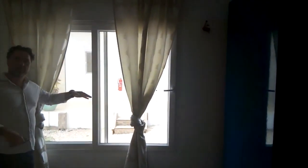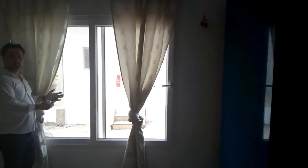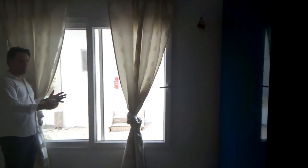This is the master bedroom. Watch the chargers there. Yeah, all windows will get roller shutters. So it gives you privacy if the house is very close. It gives you additional security, it gives you sun protection, it gives you rain protection.